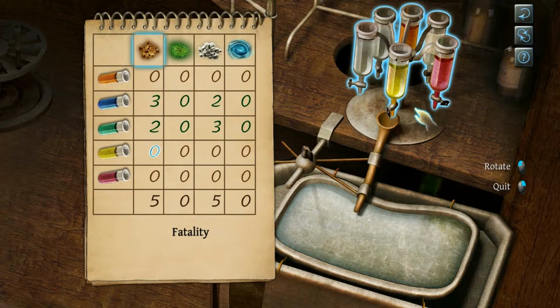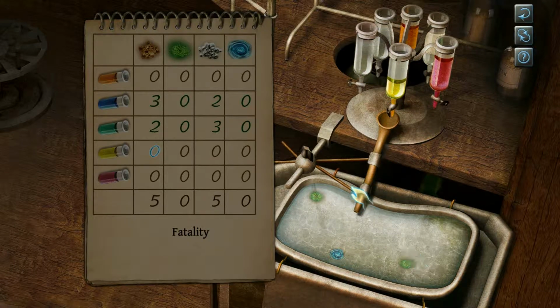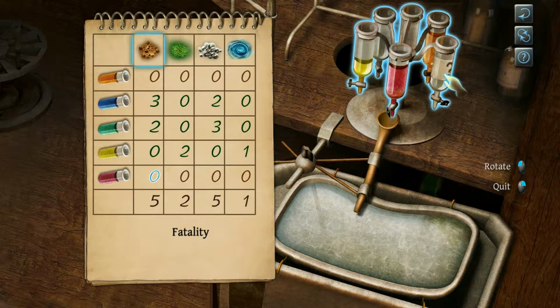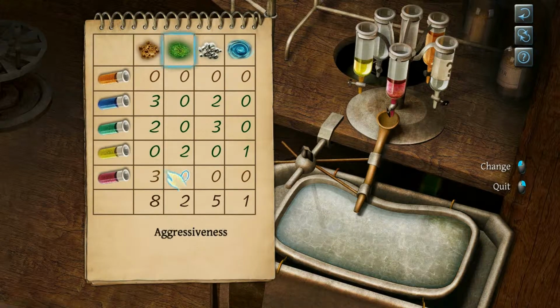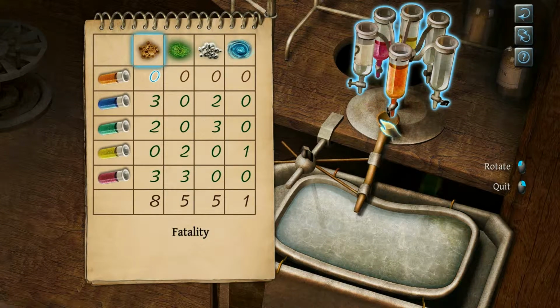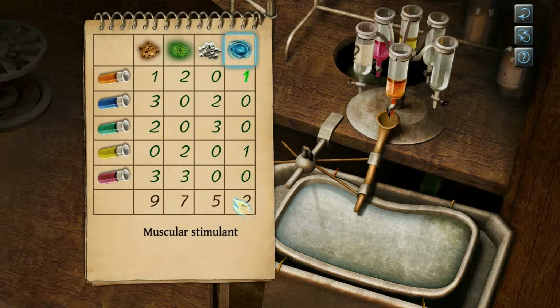Alright then, let's move to the yellow. Let's go right round. We've got 1 blue and 2 green. Perfect. Let's move to this pinkish one. Right, we've got 3 brown and 3 green. And finally, this orange solution. We've got 2 green, 1 brown, 1 blue.